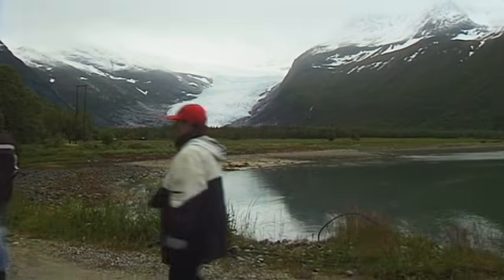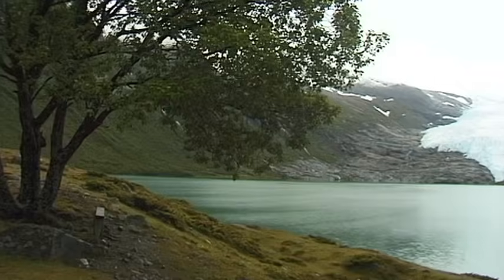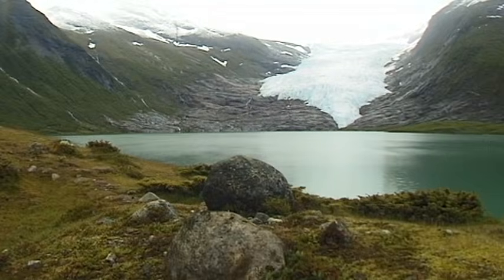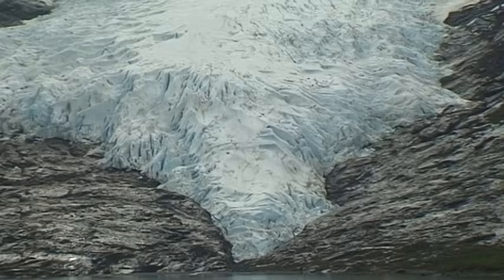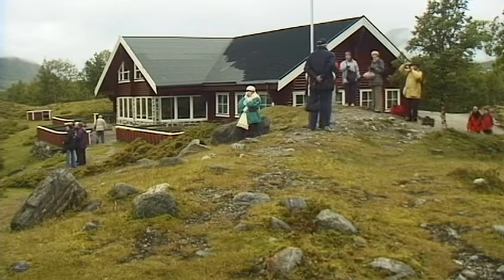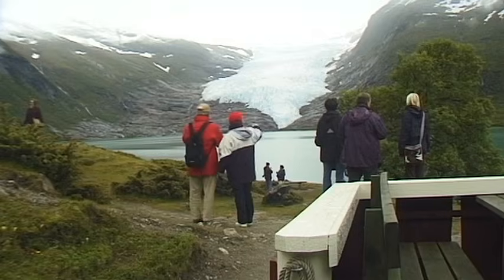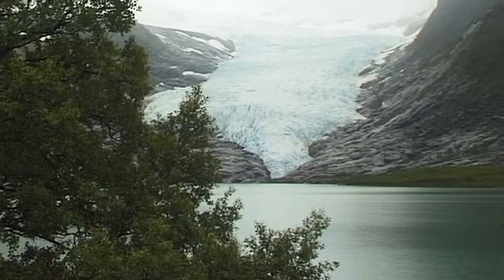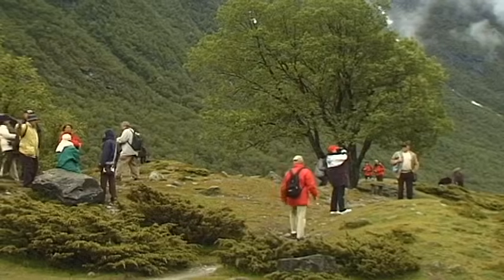The Svartesen Glacier, known as the Black Ice. It's the second largest glacier in Norway and derived its name from its dirty appearance. In recent decades, the glacier has gradually been melting and is now quite dangerous due to its uneven and hazardous surface.